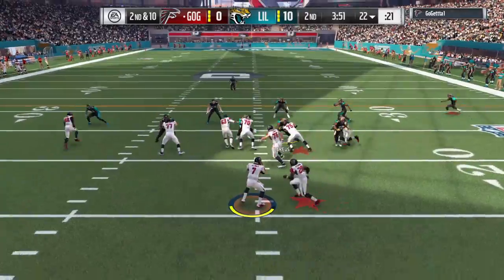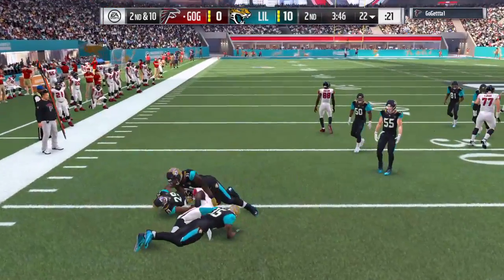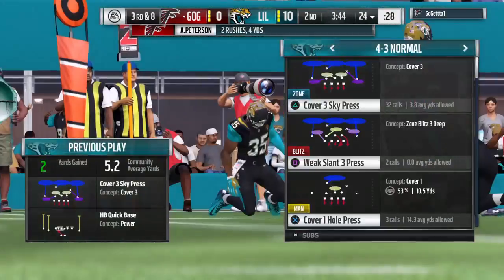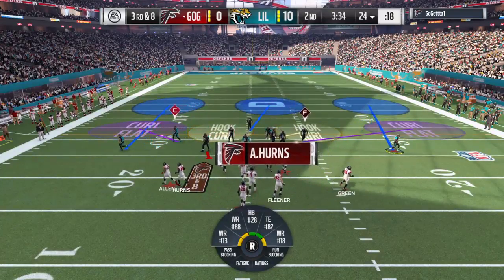Let's go! On second down, Peterson. And a short gain there as he'll get it up only to about the 24. He only got a couple on that one, so not a ton of help. They'll have a 3rd and 8 forthcoming.